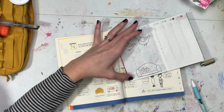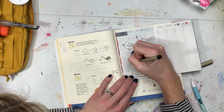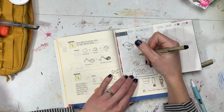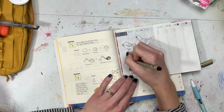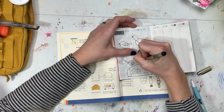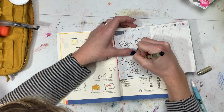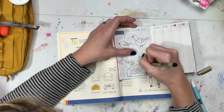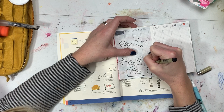So the first two are birds. I think it was a pigeon and a sparrow. The sparrow is so cute. It's such a cute little bird drawing, and it was super, super easy. So that was adorable. And then a couch and a vacuum cleaner. And I just love that vacuum cleaner because I feel like it's what a vacuum cleaner looked like in the 60s. It doesn't look like our Shark, but I think it's so cute. And then there's this cat flying through the air. Well, I imagine him to be flying through the air and gonna land on the couch.